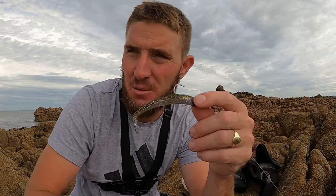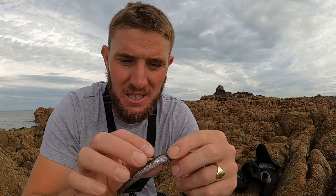Just try and, yeah, I reckon it'd be sand eels in the area here. So try and imitate the bait fish that you think's in the area, and that increases your chance as well. Wouldn't go and chuck a mackerel out or something like that, not in an area like this. Something that looks realistic to what the bass will be feeding on. And hopefully a little change up can make a big difference.